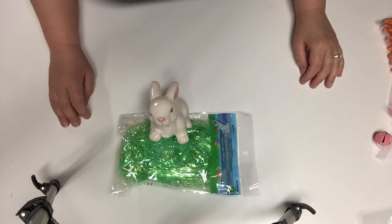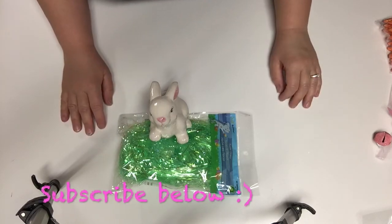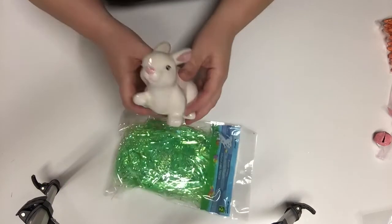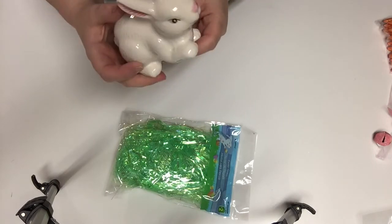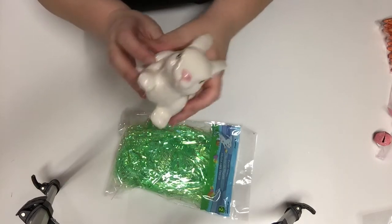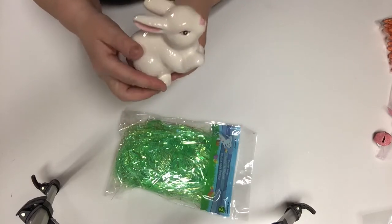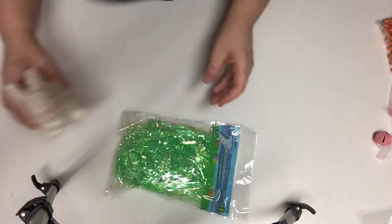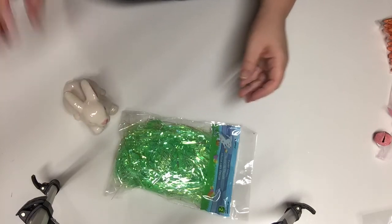Today I have a Dollarama haul that is just with Easter things that I picked up recently. And I'm going to start off by showing off my new little friend here, this sweet little bunny. Little ceramic bunny. I think it's very cute. And these go for $2 at Dollarama. And they had different styles of bunnies. I'll just leave him here because he's so cute.